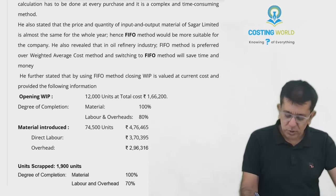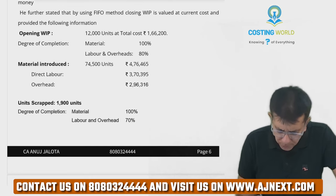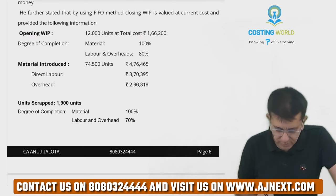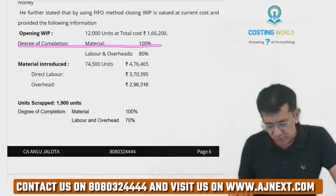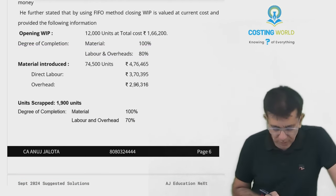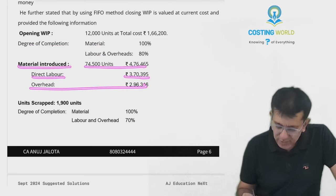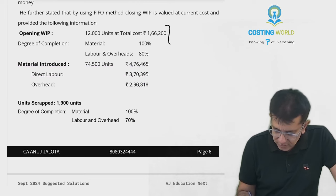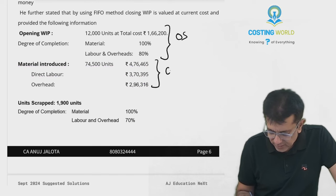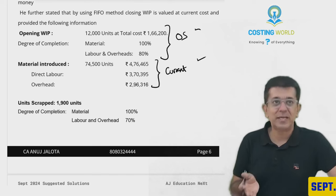Provided the following information. Okay. What information? So first of all, you all have opening WIP, 12,000 units at total cost of 166,200. Degree of completion, obviously, of opening stock, material 100%, labor and overheads 80%. Okay. Material introduced 74,500, direct labor, okay, and overheads, okay. Now, one thing, this information is for the opening stock. This is obviously current period cost. Okay. Both of them will be coming on debit side directly.